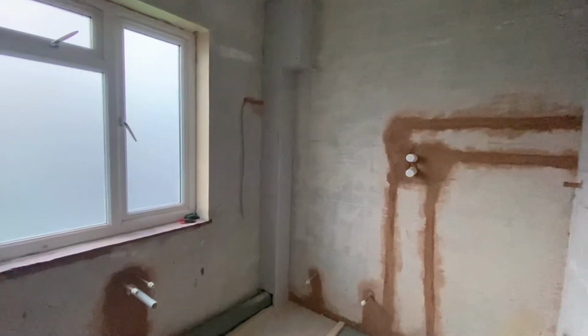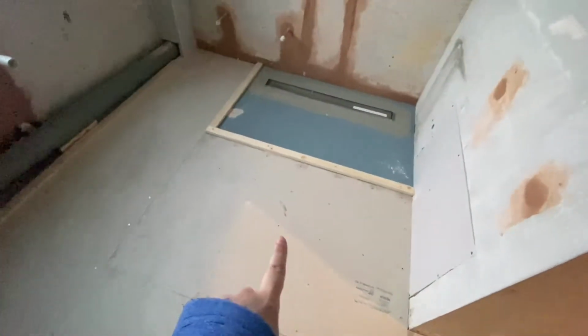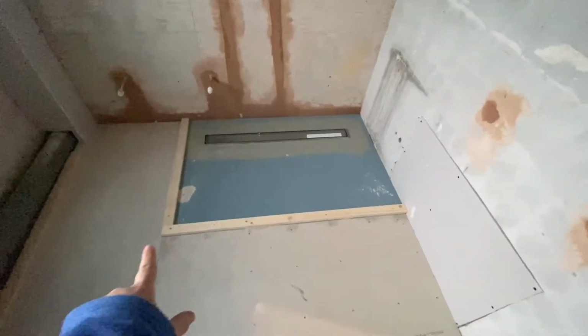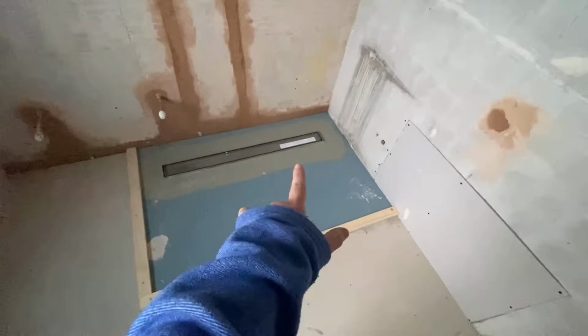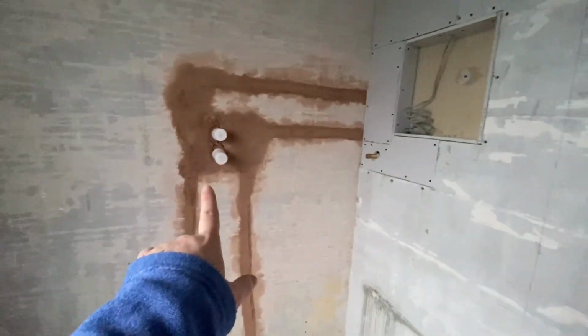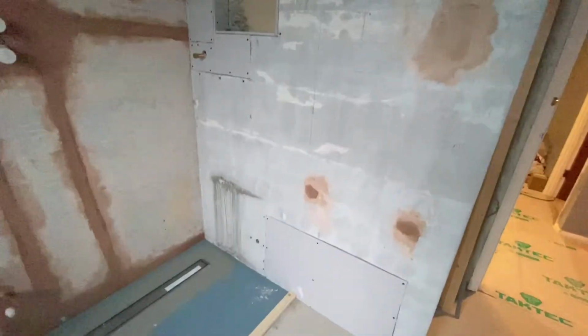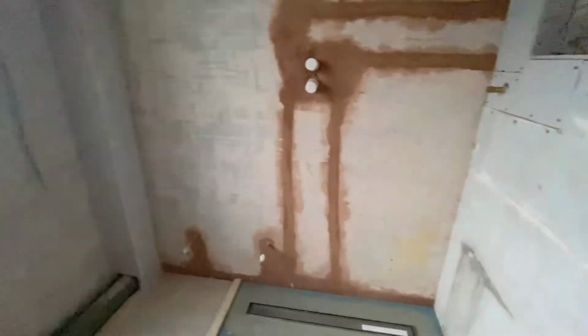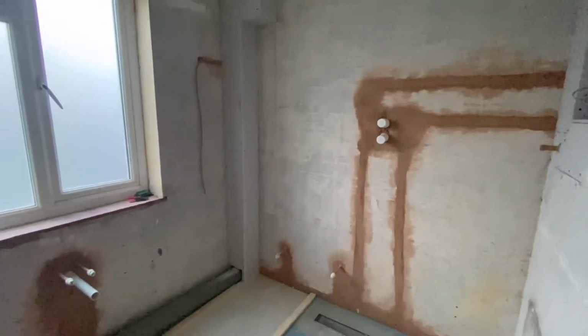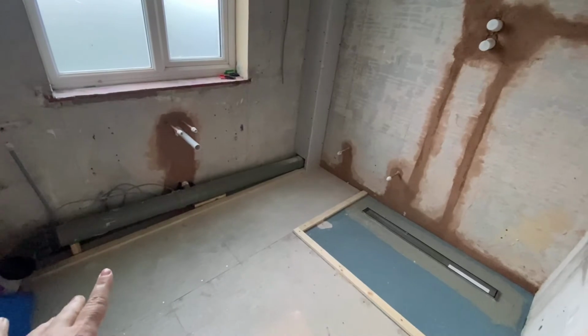This is the pipe that comes down from the ceiling. They have boarded the floors. They've put in where the shower tray is going to go in there. Bonded the walls here and finished off this wall. So quite a lot of work. Today we have the plasterer coming in, ready for the underfloor heating and then the tiling.